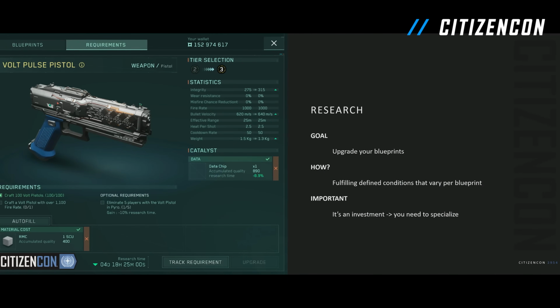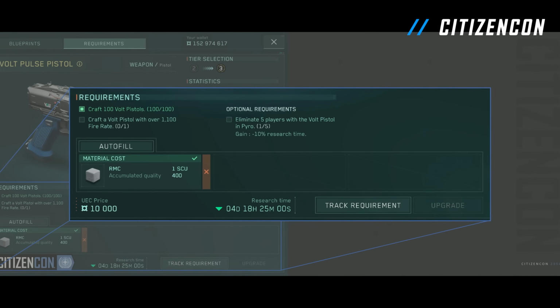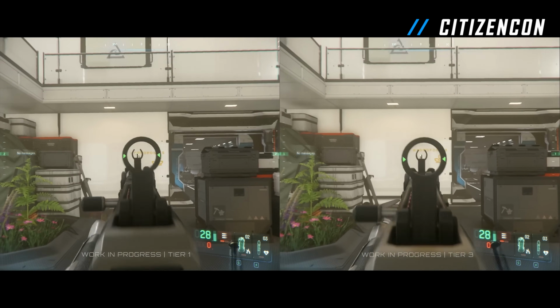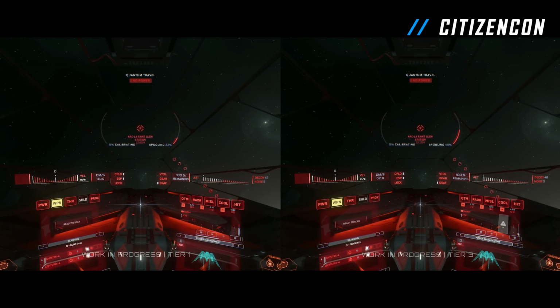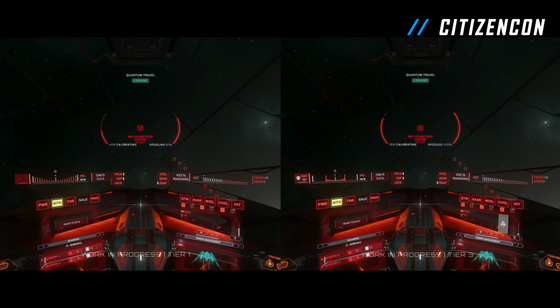And you do so by filling out tasks like this one, making 100 pistols, but it takes a long time to do. There was also a 4-hour or 20-hour timer there. I can't remember what was there, but it was long. Upgraded items have a very noticeable difference in the demos they shared. It's actually pretty incredible. The recoil on the gun, the spooling on the drive, and I can't remember what the other one was, but it was very noticeable.